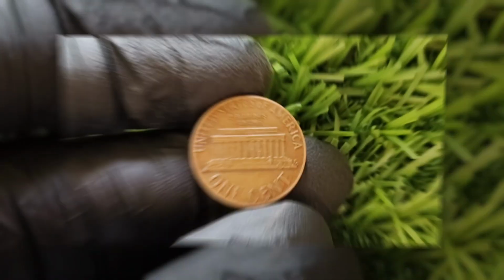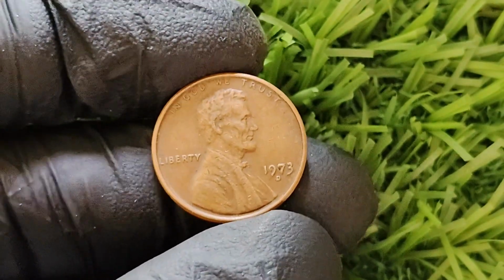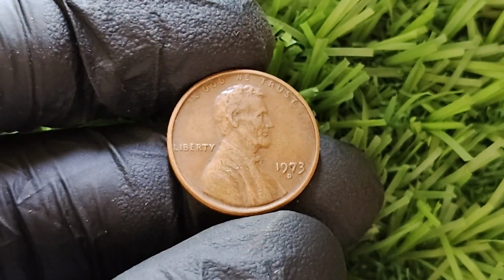Yeah, you heard that right. $822,000. For a coin that could be buried between your couch cushions or jingling around in your old jeans right now. Today, we're diving into why this humble 1973 D Lincoln penny is turning heads and making wallets thump a little harder.